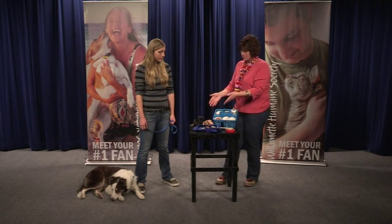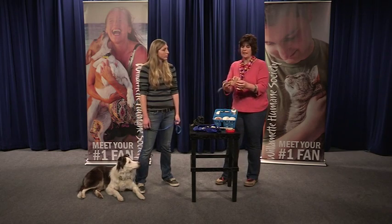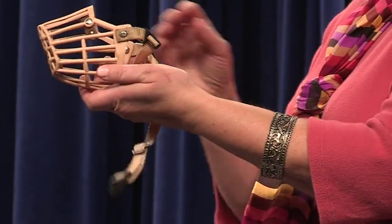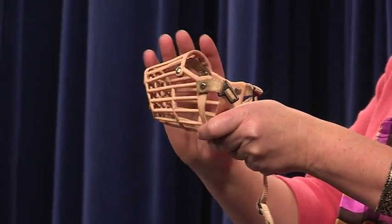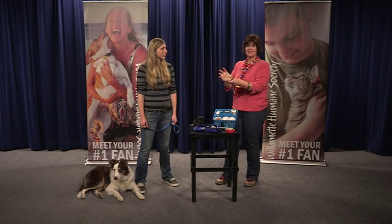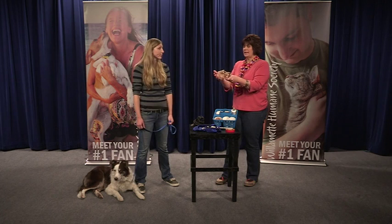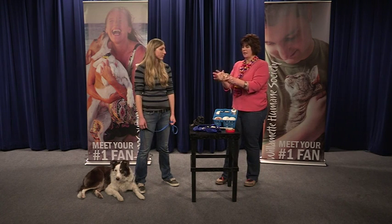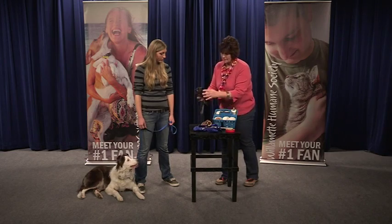Ideally, what we're looking for in a muzzle is called a basket muzzle, and there's a number of different brands, but essentially it is a muzzle that is designed to cover the dog's mouth area but allow them enough space to open their mouth to pant. They can dip it into a bucket for water. They can eat through the sides or lick from the front, and yet they're completely safe having it on.